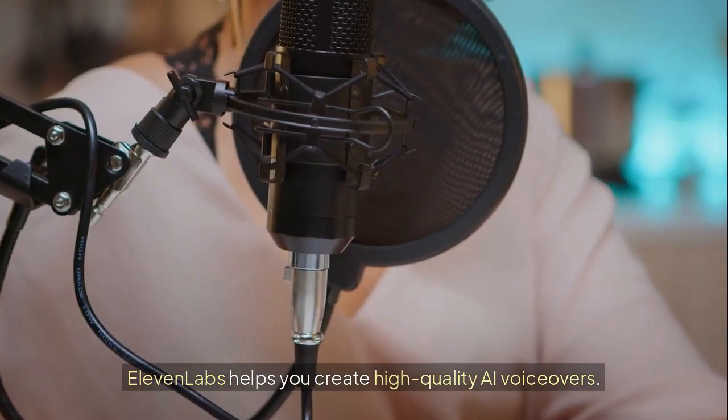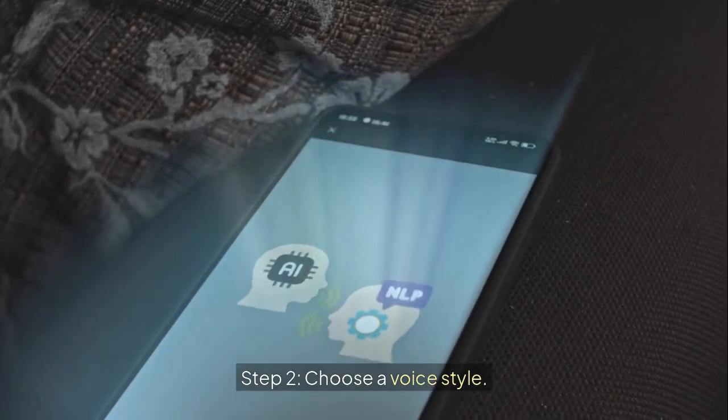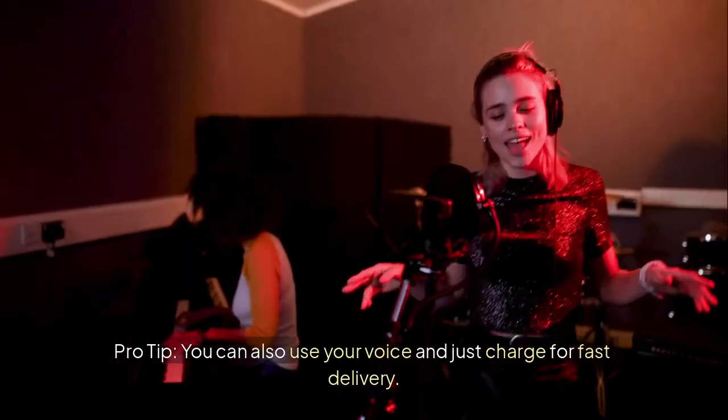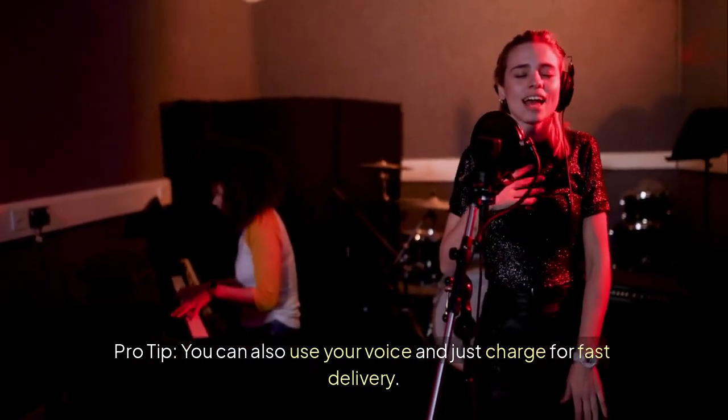ElevenLabs helps you create high-quality AI voiceovers. Step 1. Upload a script. Step 2. Choose a voice style. Step 3. Download the voiceover and sell it on platforms like Fiverr or Upwork. Pro tip: you can also use your voice and just charge for fast delivery.